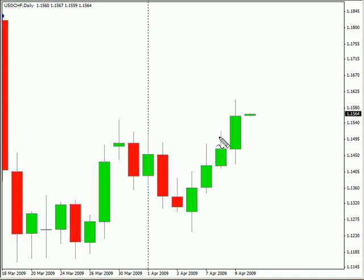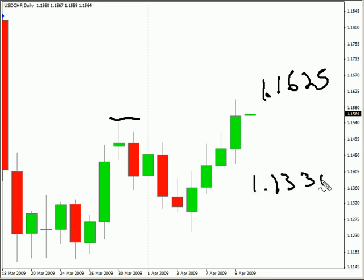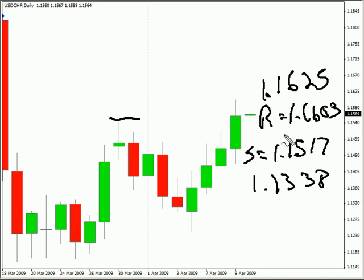Let's take a look at the US Swiss. This pair moved higher, did close above previous resistance, which could be an indication that this pair is moving up. Currently it's just moving sideways. The bias is definitely to the upside though. We are expecting this pair to move potentially as high as 116.25 and possibly as low as 113.38. Look for some resistance around 116.03 and look for some support around 115.17 in this particular pair.